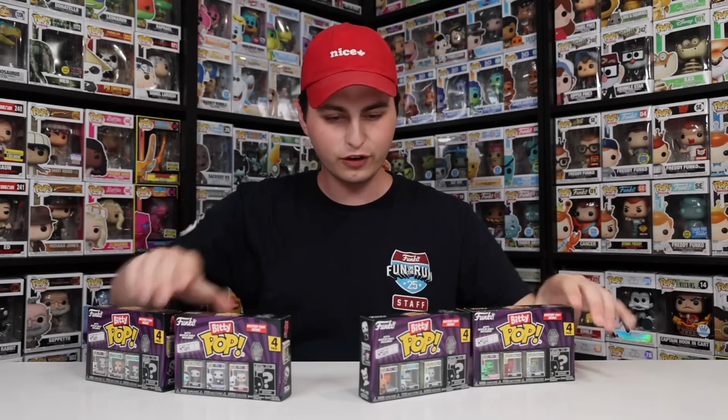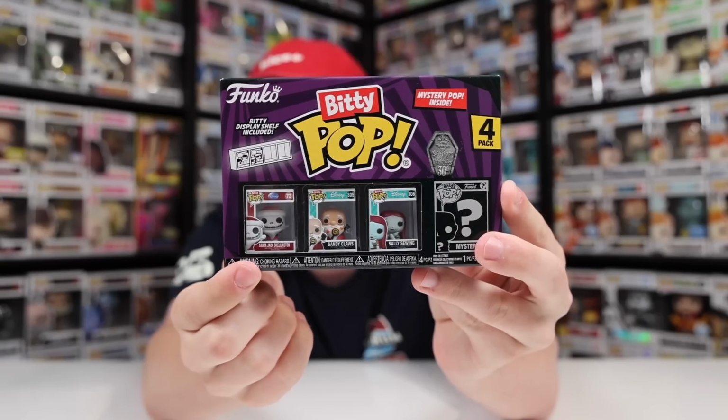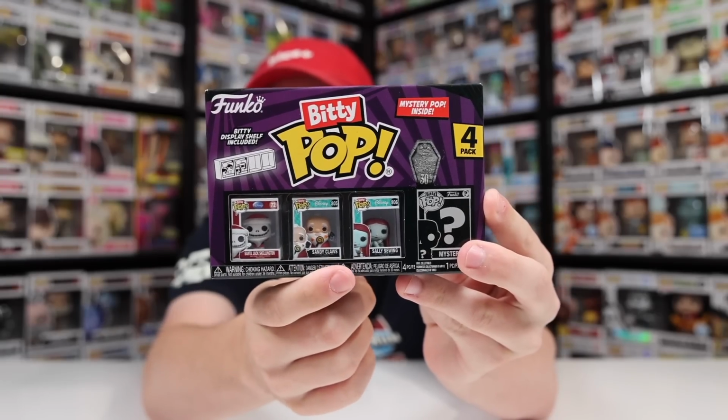Woohoo! Sorry. And so let's get started with the Nightmare Before Christmas ones, where there is a lot of really cool pops, and I don't believe any of these are exclusive to Bitty size. They're all ones that we've seen at a normal Funko Pop size, and let's just go in order by starting with this one here. We've got Santa Jack Skellington, as well as Sandy Claus and Sally sitting down. And if you don't know, inside of every single one of these, you do get a mystery character as well as a little display to put them in.